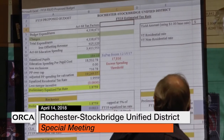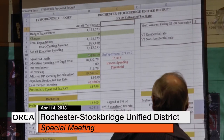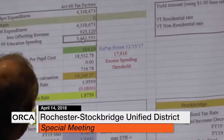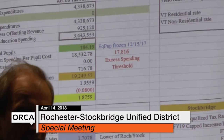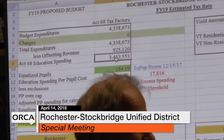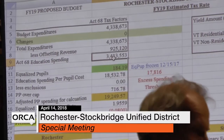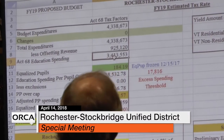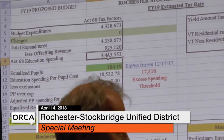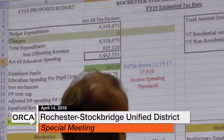Second thing I would say is that the simple formula, without any changes to the expenditures or the revenues, is you take the total expenditures and look at revenues which are offsetting those expenditures. And those can be tuition income, can be interest income, we might have a small amount of interest. Could be rental income if we rent out the building to a young men's basketball league or whatever it is.